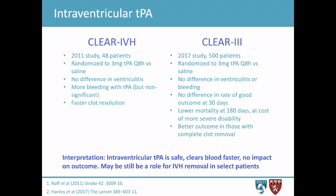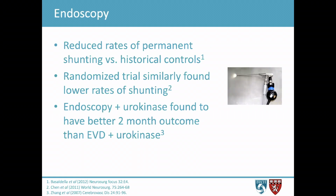And so for this reason, it's thought to be safe. It does clear the blood faster. And so there may be a role in select patients. Similar studies have been done doing surgical removal in which they use an endoscope to remove blood. And there is also some evidence for an outcome benefit here.